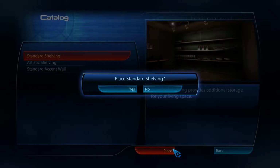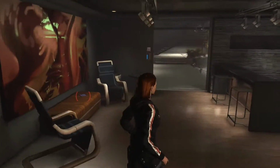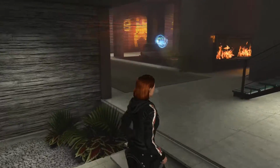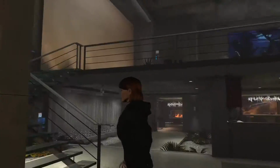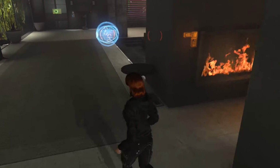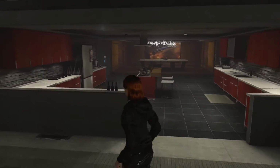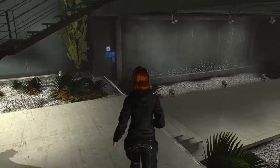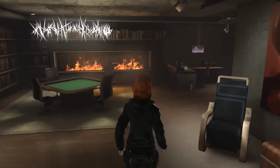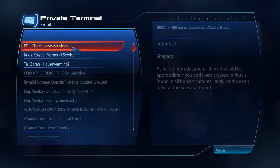I kind of like this one better. Gives more room for Shepard to display awards and stuff. So yeah, it's pretty nice. See, there's our armchairs that we placed. The amber accent wall is up here. Here we go. Amber accent wall. Nice. New couch. The new chairs. The new kitchen. Everything is fantastic. It's beautiful. Let's invite someone up to have a little chit-chat, shall we, in the new digs? We got new messages, though, so let's see what the new messages are.